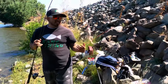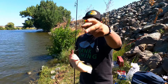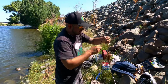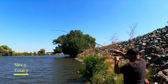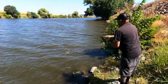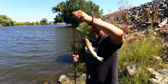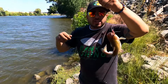Oh wow. This is number four for me. Number six together. Catfish honey hole. Oh yeah, baby. Number seven. Oh yeah, that's a good one. Number five. Hey, they're small, but you know what? I'll take bites all day. All day. Bank fishing.